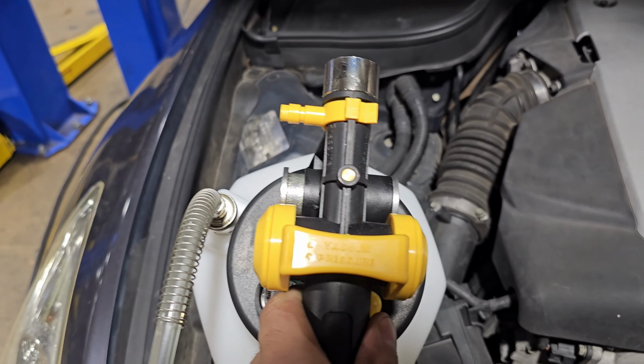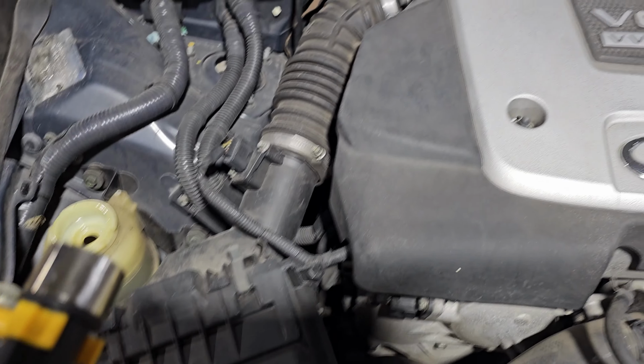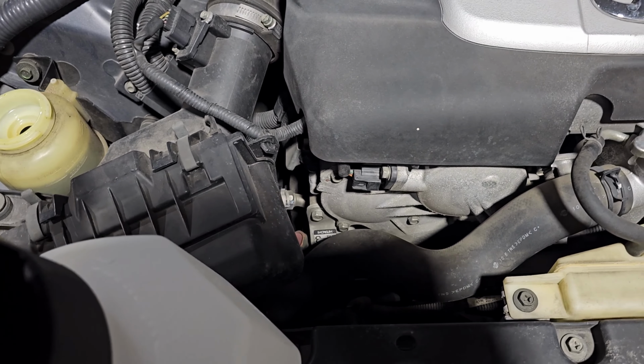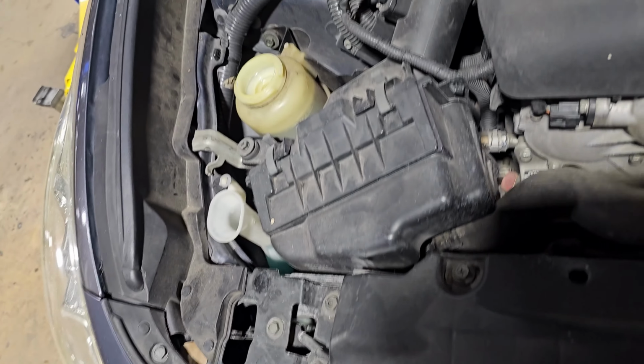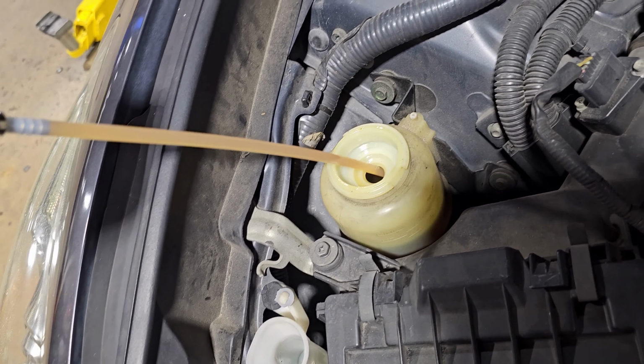I'm going to be using this right here, a Mighty Vac, to suck out the old fluid, so I want vacuum. I'm going to be able to see it come out. It actually looks pretty clear.